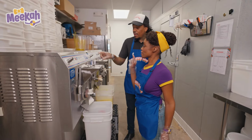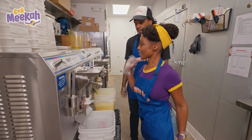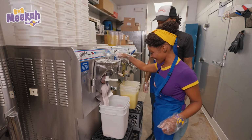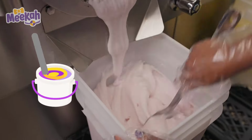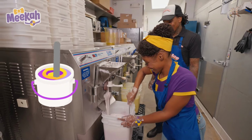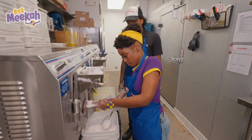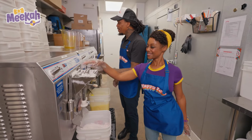Okay. You want to start by hitting that button, then that one, and then you can lift up the handle. Go ahead, turn that to the middle, lift it up. Yeah. There we go. And you go ahead and stir as it's coming out. Do I fill up the whole bucket? That should be enough right there. Good job. I'm going to stop the machine for you.